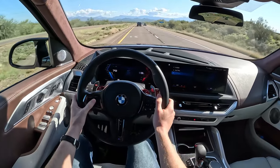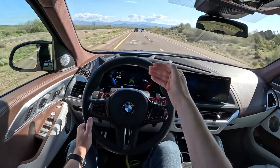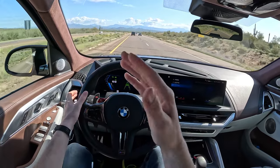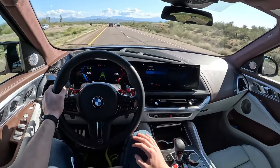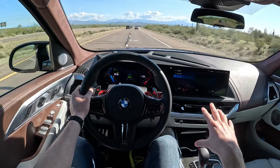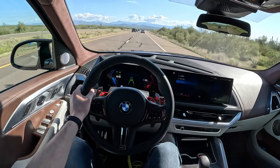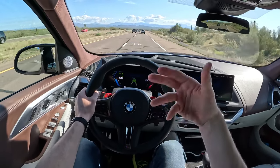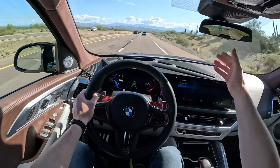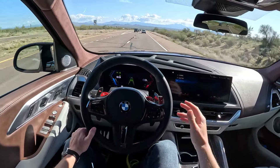Back up to highway speed now, in E-Control mode, which is what I've been driving around in mostly today. It doesn't seem to actually be doing much active charging. It's not like an EV charge mode that you might get in some other plug-in hybrids where the engine's going to run a little bit harder in order to charge up the battery. But any sort of deceleration I'm doing is giving regeneration into the battery, allowing that to accumulate so that over time, driving in more of a city type situation, I would build up range.